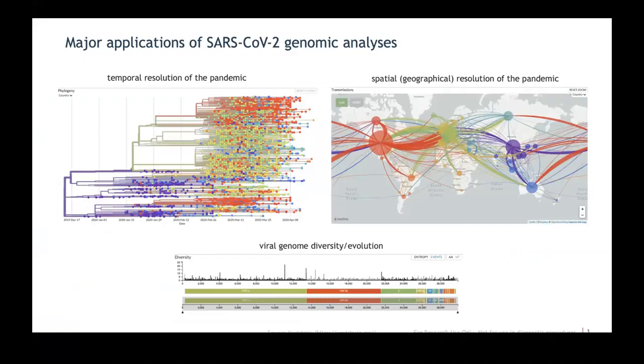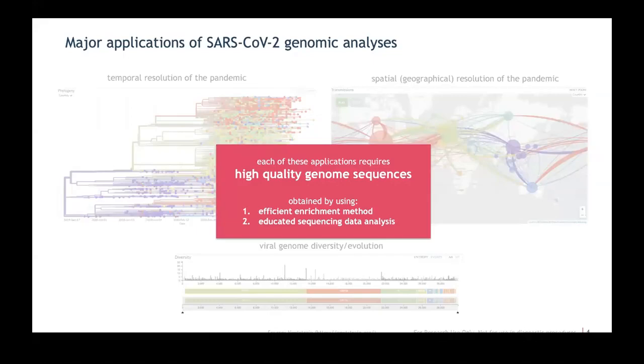So nowadays there's an ever-growing need for monitoring the pandemic in terms of spread over time, or also spread in space, not only across geographical locations, but at the smaller scale as well, within hospitals even. And also the tracking of viral diversity and evolution, which is important for coming up with a vaccine and tracking the severity of the COVID-19 disease.